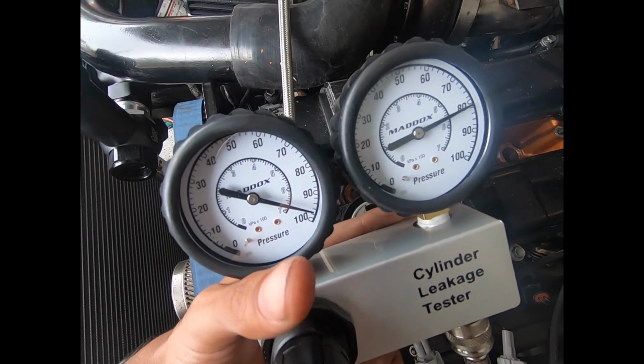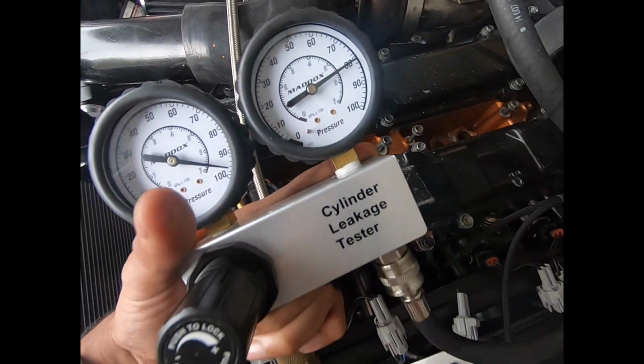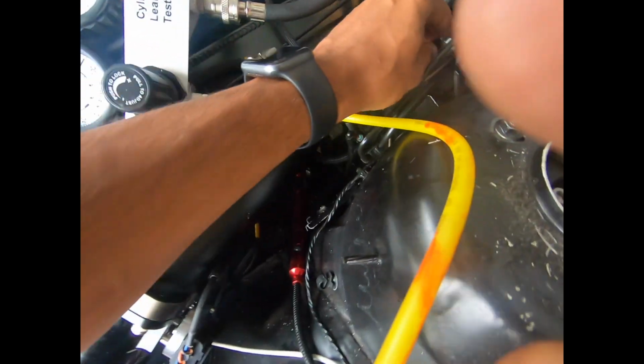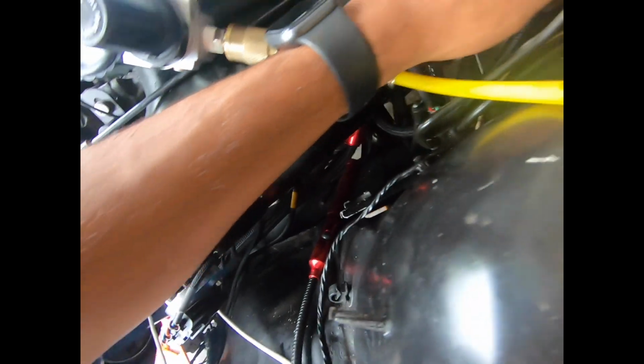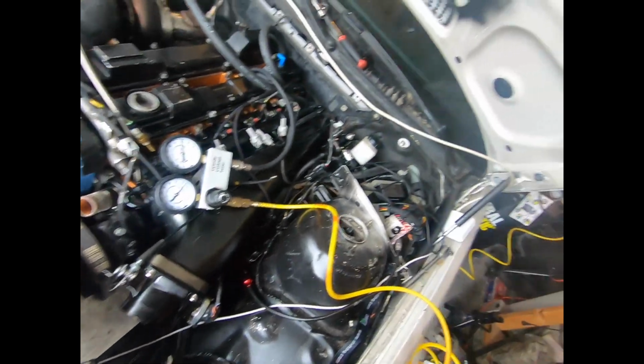So we're at cylinder number five. So we do got some pressure drop there too. Definitely got some coming out of here, and the oil dipstick tube. So two cylinders in, really starting to think that it's gonna be ring gap.